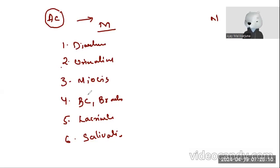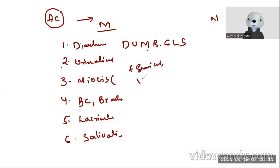So I want to give a code for it. Miosis means shrinking of the pupil. The code is DUMBELS. D for diarrhea, U for urination, M for miosis, B for bradycardia and bronchial constriction, E for emesis, we call it vomiting, L for lacrimation, S for secretions, salivation.